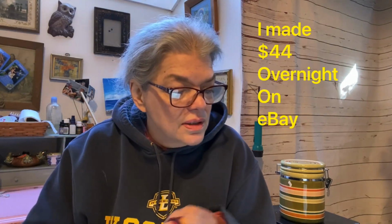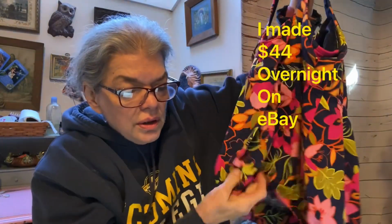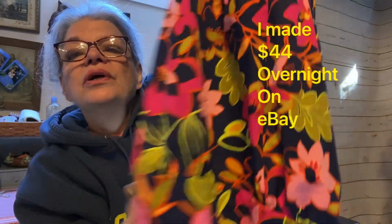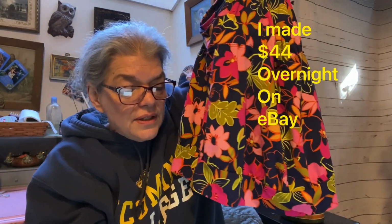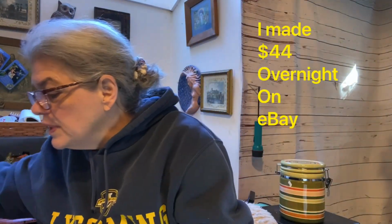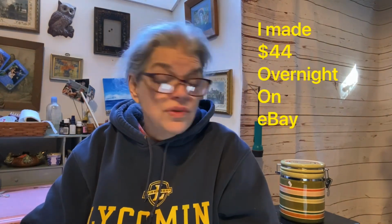I sold this Land's End deep sea jungle blouse. It's kind of got a little bit of a band around here at the bottom. Blouse, tankini top, 14W, slimming floral. That sold for $22, and I made $12 on that. You know, I was just taking offers yesterday because I didn't have any sales.